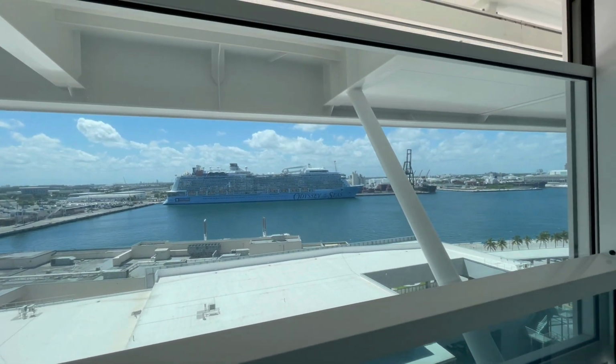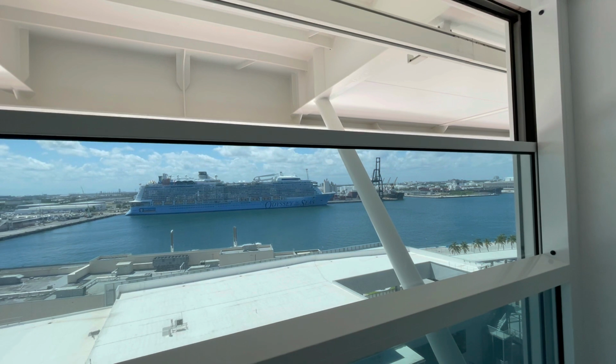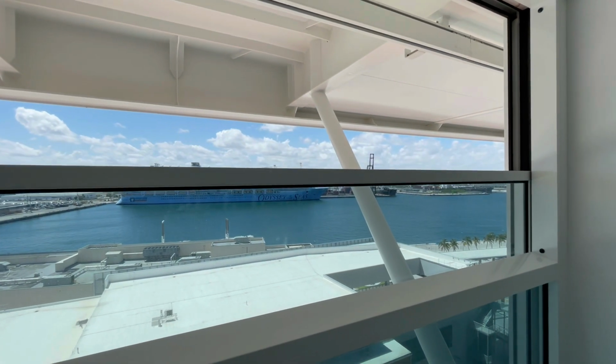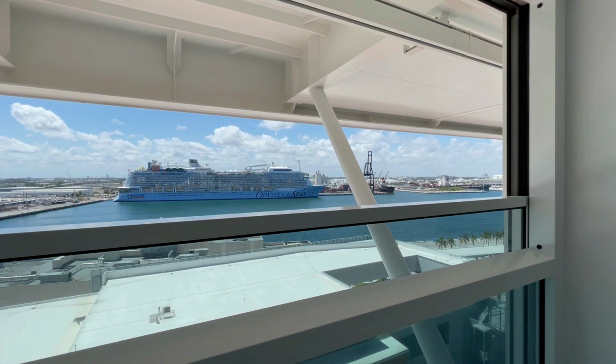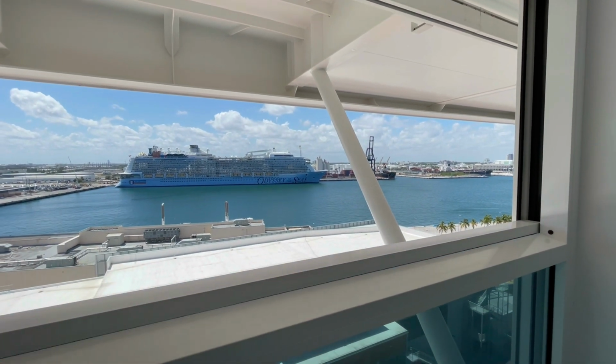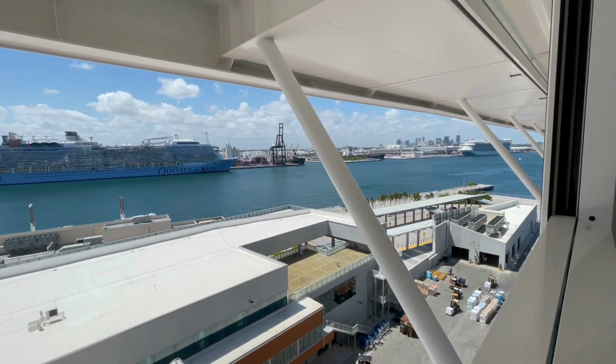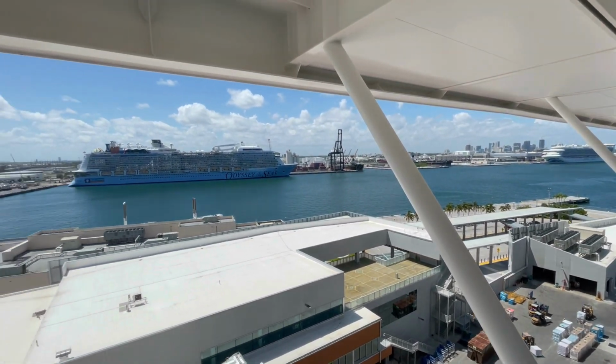I looked out, and we are at the port still, as you can tell. We have the Odyssey of the Seas, RCL, right across from us. And this is Port Everglades in Fort Lauderdale, Florida. And this is my view from here.